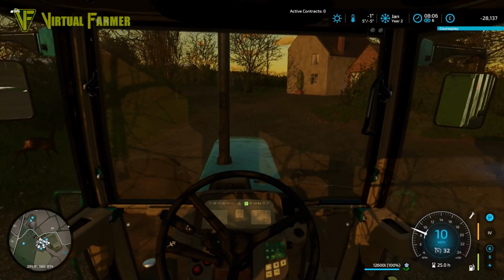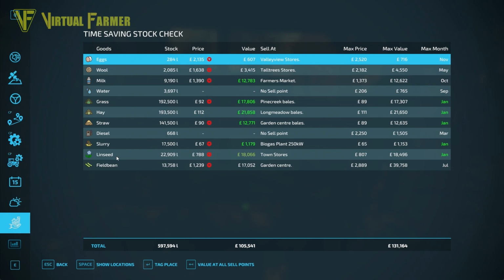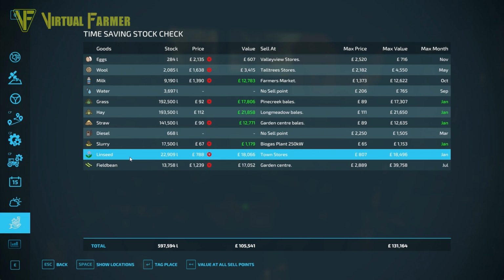I need to get this sold fairly quickly though, because the price of the linseed is currently dropping from its high. So it has hit £807 per 1,000 litres. We are now down to 788 per 1,000 litres. So yeah, although we've hit the high, it's dropping, and it possibly peaked in December, unfortunately.